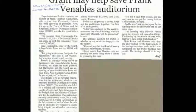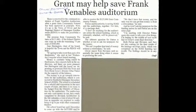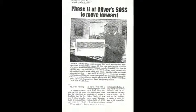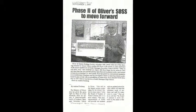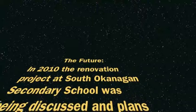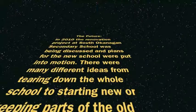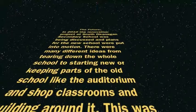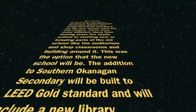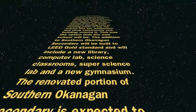They had to come up with many fundraisers to raise the money, about $475,000, and a grant of $125,000 to cover the repairs. In 2010, the renovation project was being discussed and plans for the new school were put into motion. There were different ideas for renovation. The first was tearing down the whole school and starting new. The second was to keep parts of the old school like the auditorium and shop classrooms and create new parts of the school around it. This was the option that the new school will be.